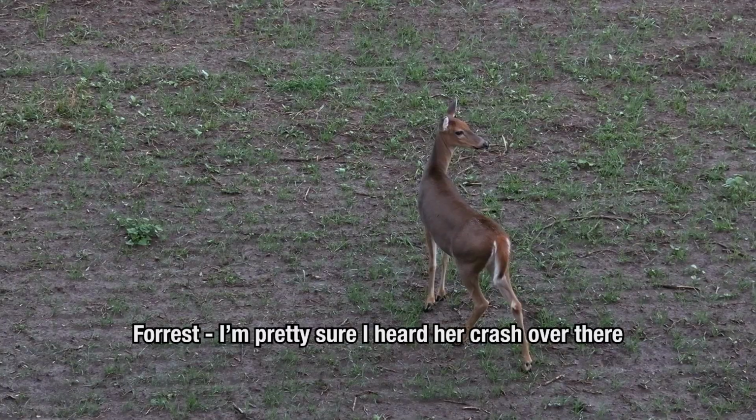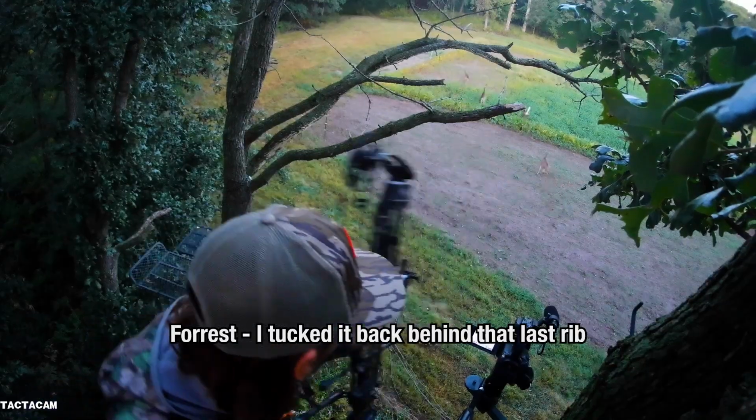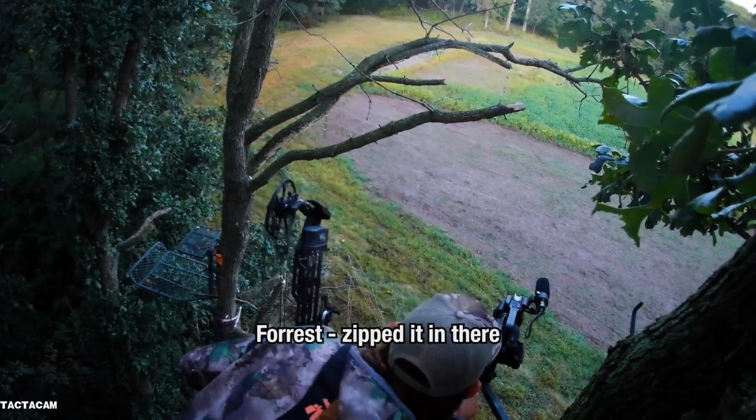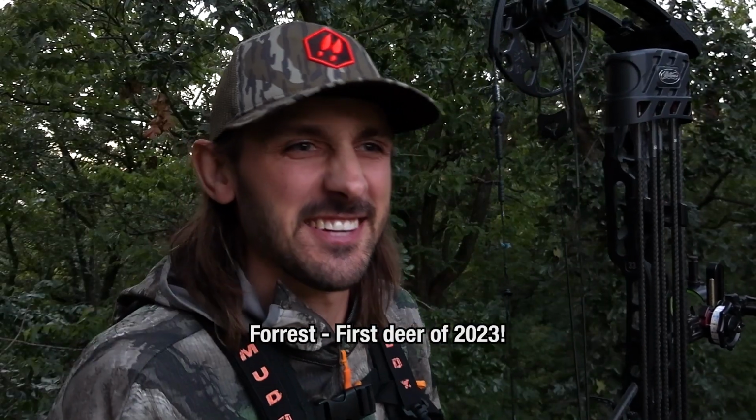Pretty sure I heard her crash over there. It looked good, she was quartering away pretty hard. I tucked it back behind that last rib, zipped it in there. Man, she should be down. That's pretty awesome. First deer 2023. Boom.